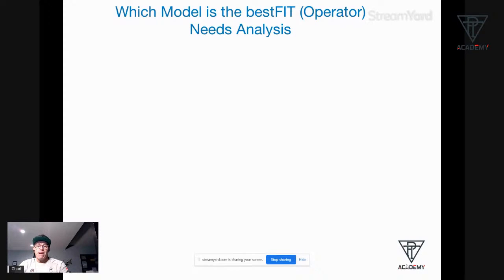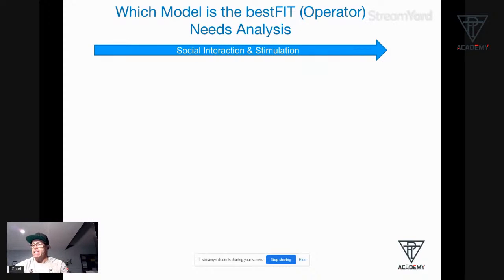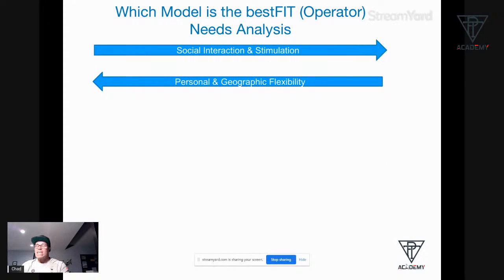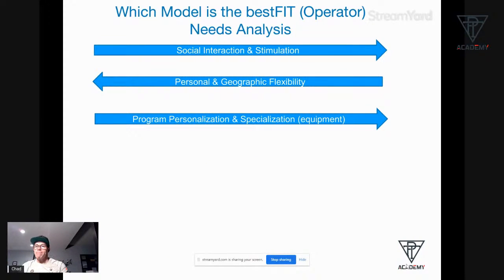All right, so back to what I was saying about the needs analysis. First question, again, relates to social interaction, your need for it. Second question is how important is distance or schedule flexibility for you? The third question here is going to be program optimization, so we're looking at personalization and optimization.